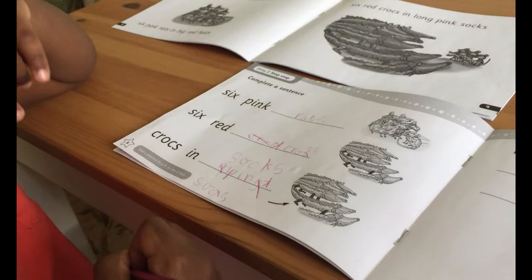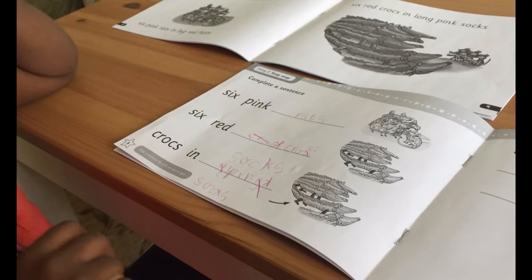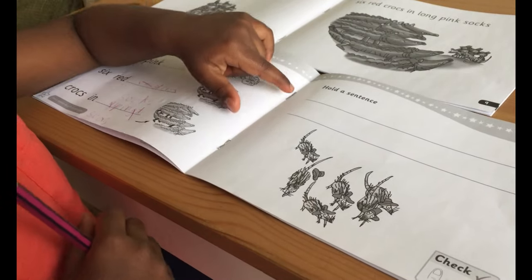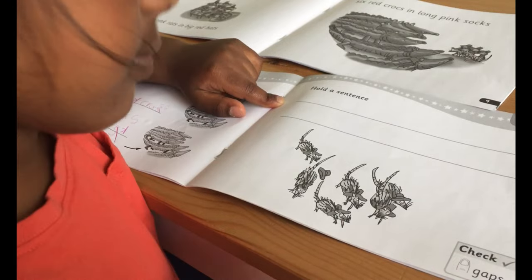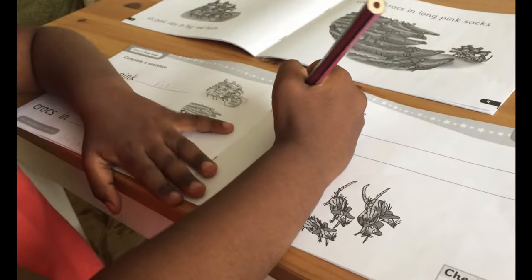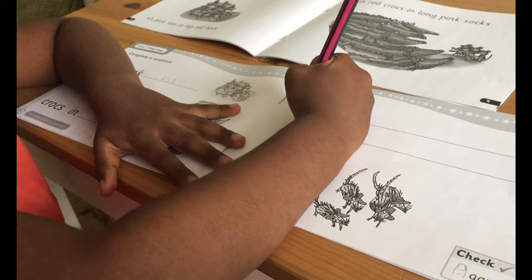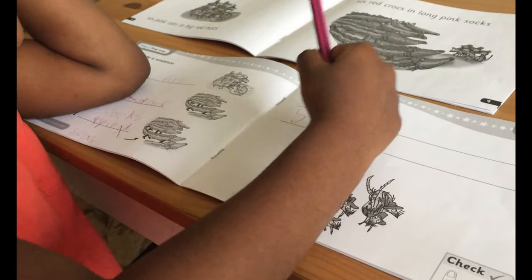Yeah. Okay. Can you hold a sentence? Six rats in hats. Pink hats. Listen. Six rats in hats. Okay. Six. First letter should be capital. The capital looks like this. Six rats in hats.